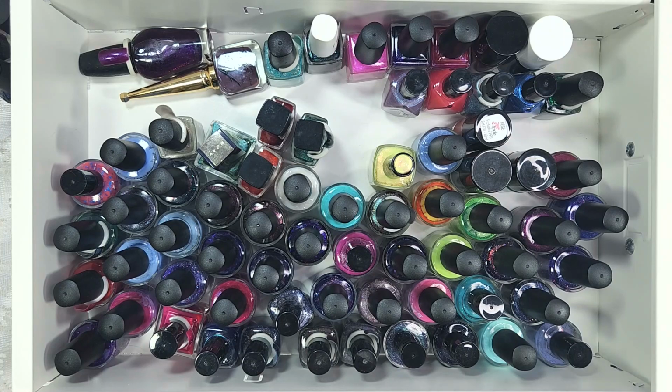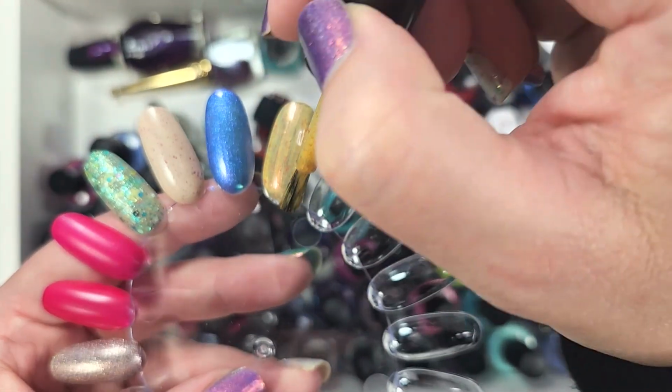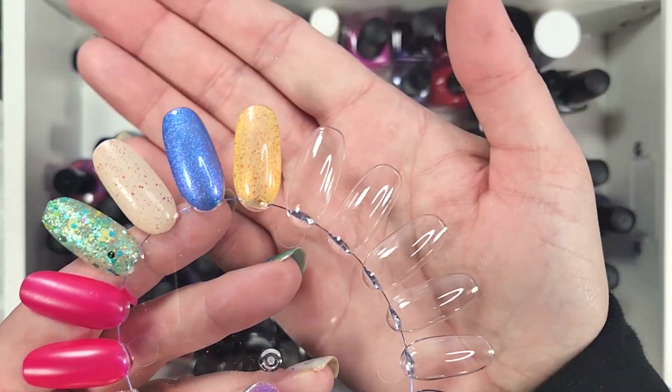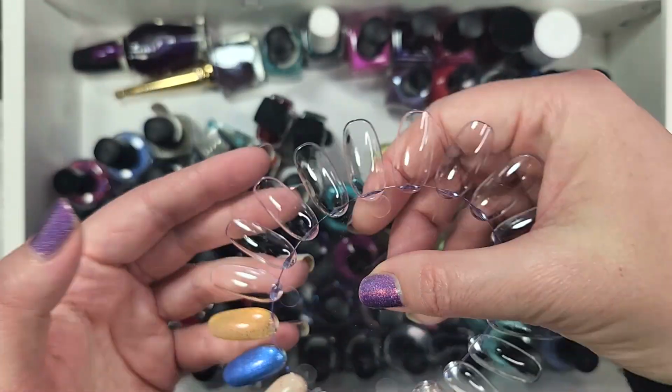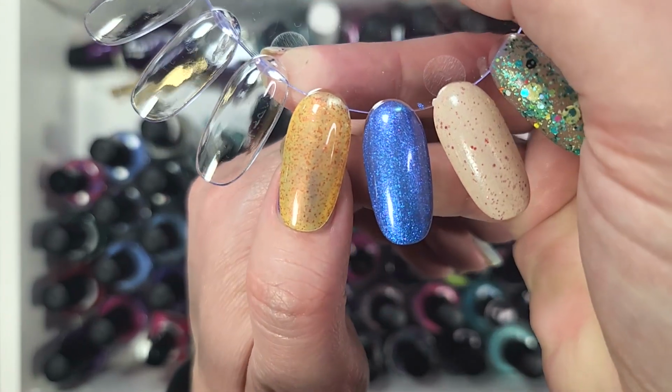Let's go ahead and swatch this. I don't know that I ever did that. Yeah, actually it's very interesting. I like the flakes and the shimmer in here. There it is in just one coat. Yeah, I think I'm continuing to keep this one.